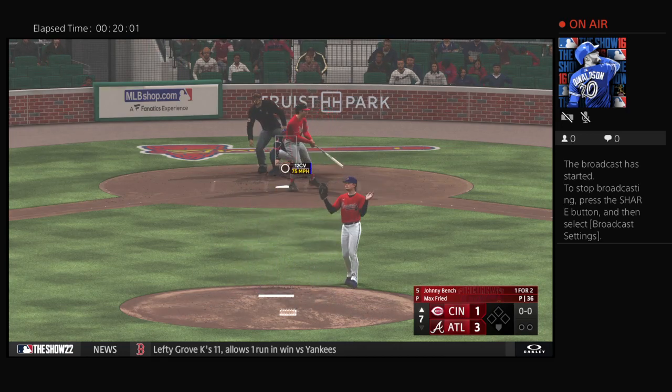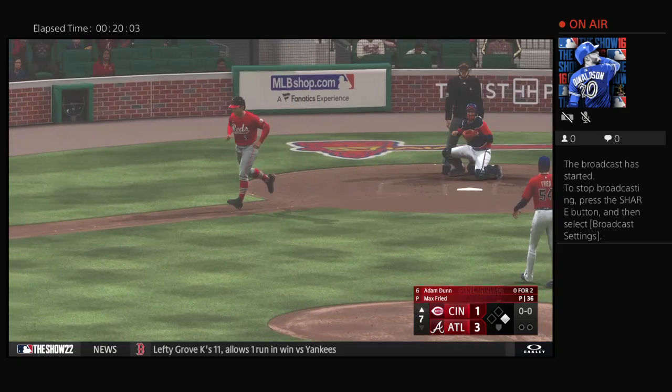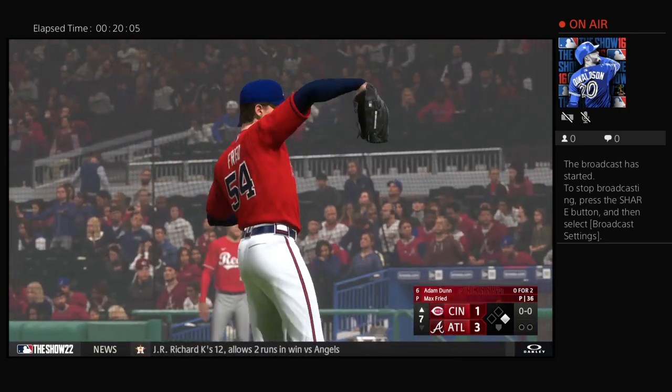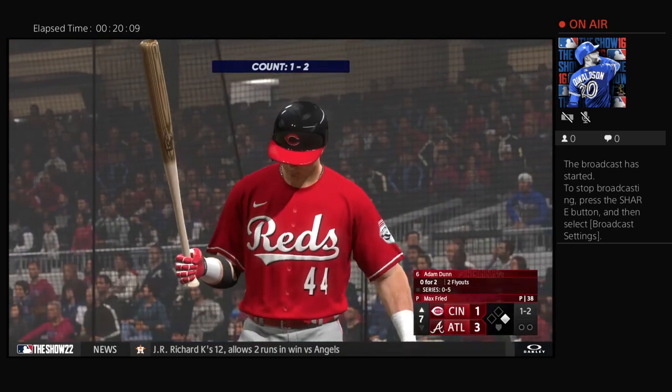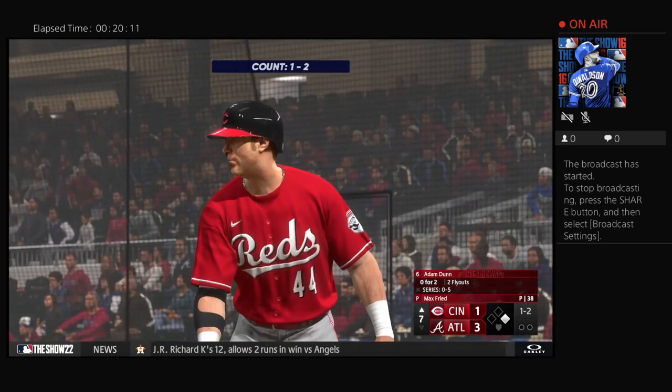And it's ball 4. He missed down low. Oh, looking for a swing and miss right there, or for the ump to help him out and make a call with that last pitch, but neither happened. Close pitch, but a good take to earn that walk.